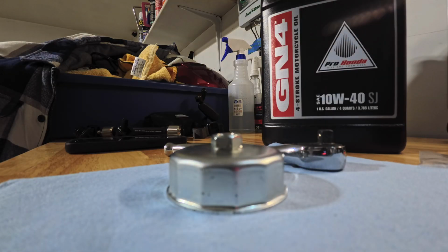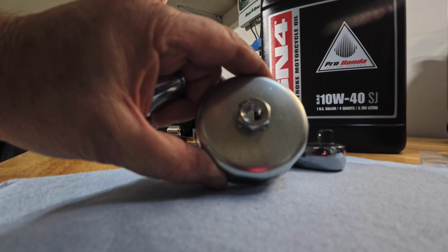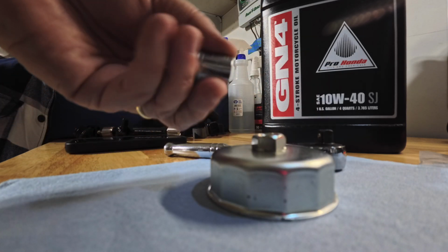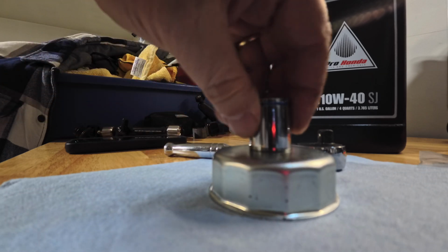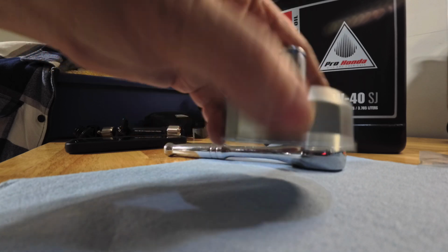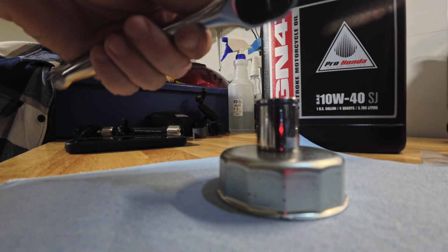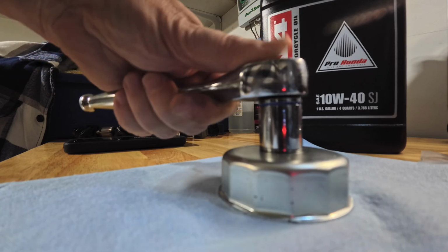Okay, this filter wrench has a nut attached to it. Thank goodness, that's how you get the filter off. But that nut is a 17mm nut. So if you've purchased this filter wrench for your job, just know you'll need a 17mm socket to help you get the oil filter off. All right, let's go do it.